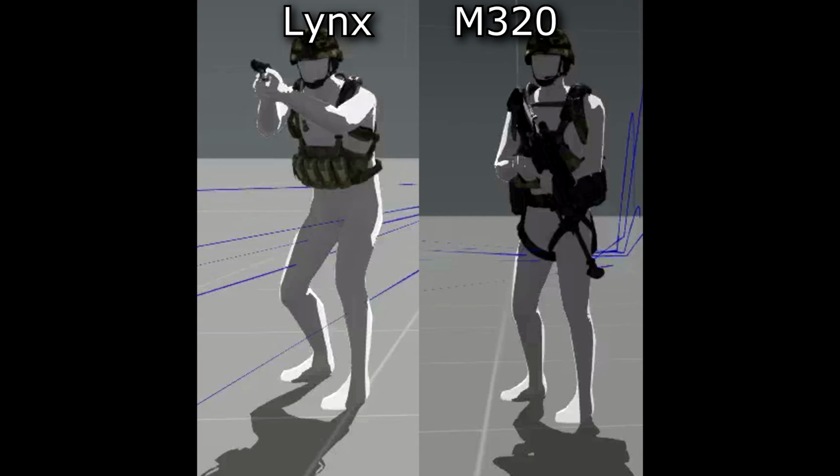Comparing our results of the Lynx, whose spread was from the waist to below the knee, and the M320 spread, which is all in the upper thigh area, I conclude that the M320 appears to be more accurate than the Lynx at a range of 2,000 meters when laying prone and using a bipod on a flat surface.